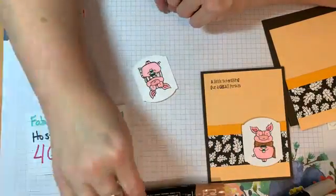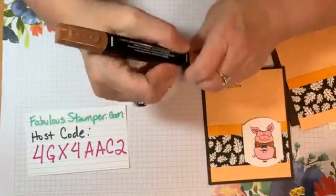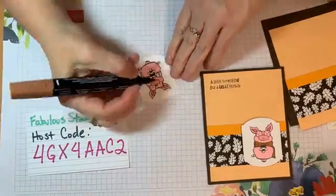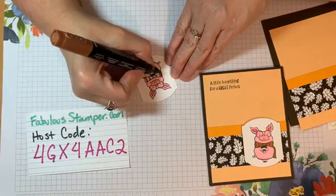I don't need that one. Oh, and I used cinnamon cider. I didn't have cinnamon cider markers. I only had the blend. So I'm going to use that for my scarf, the rest of my scarf.